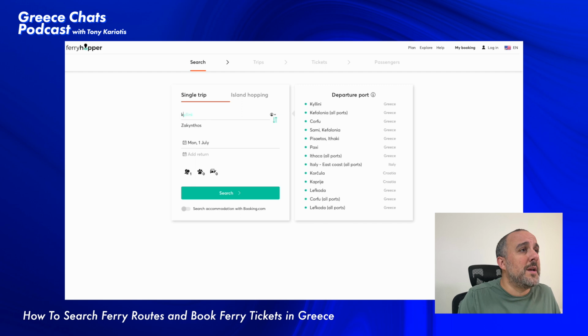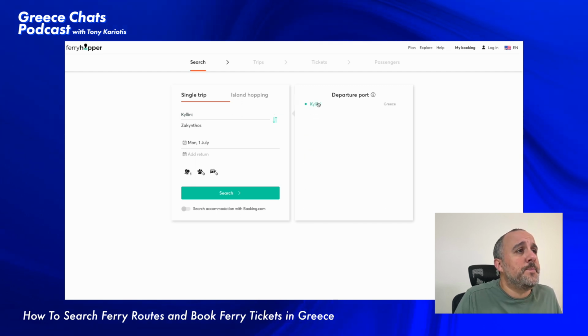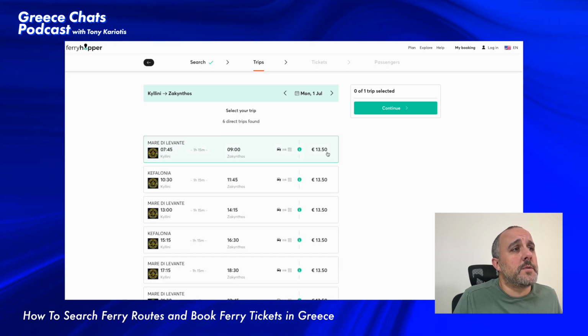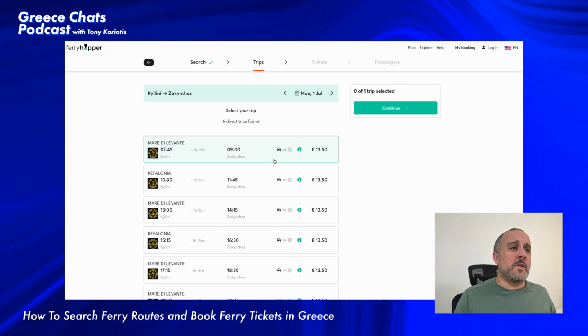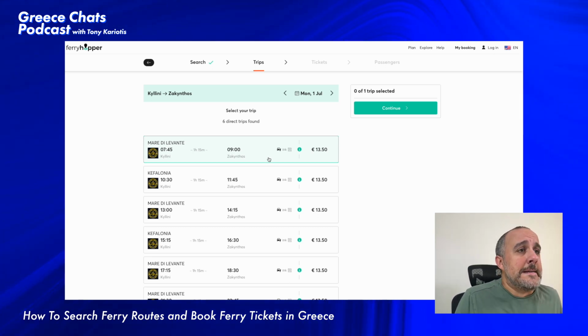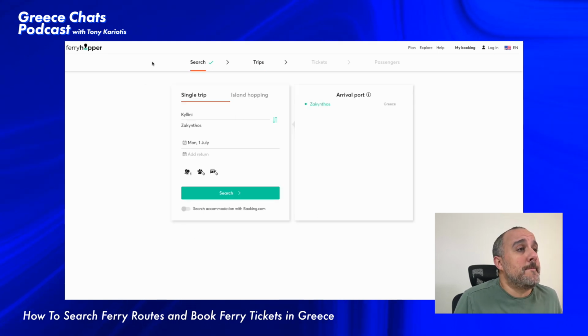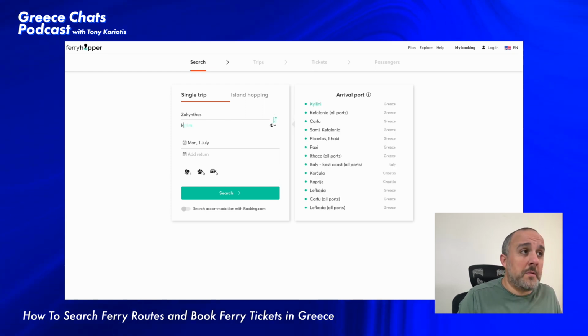So if I just type in Kyllini, you'll see here, boom, Zakynthos. And it's a very short route once you get there, and it's probably a really inexpensive ticket as well. Yeah, 13 euros, 1 hour and 15 minutes. You don't even need any special seats in this. It's a really comfortable ferry. And just like that, you're on the west coast. Yeah, you had to make a long drive, but you got to drive across Greece. Not bad. Or fly.